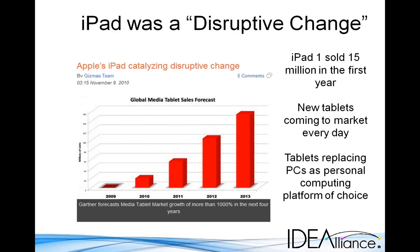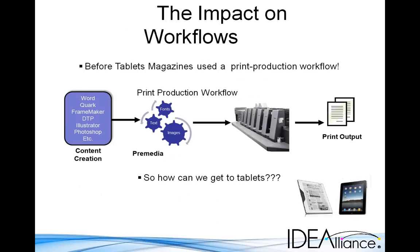And it's really coming true that these tablet devices, in many cases, are replacing PCs as the personal computing platform of choice. They don't do everything a PC can do, but for most people, they really are replacing the computer.